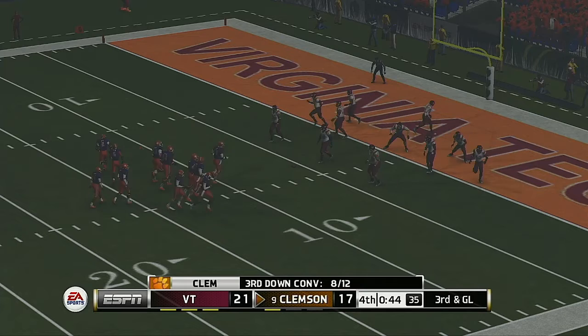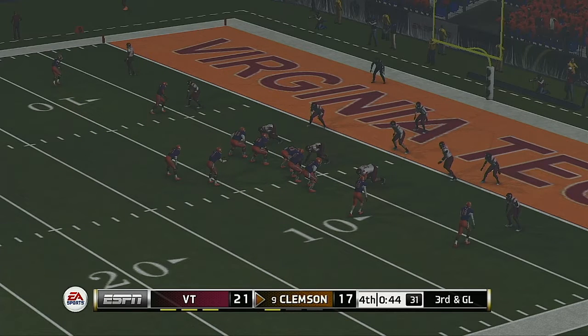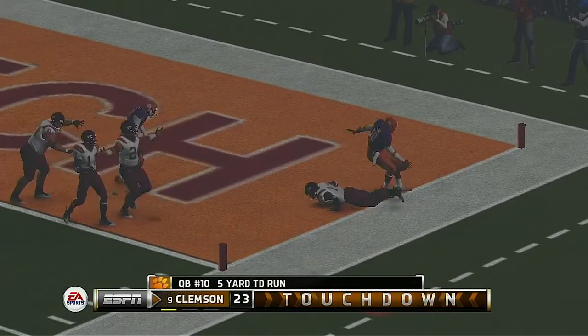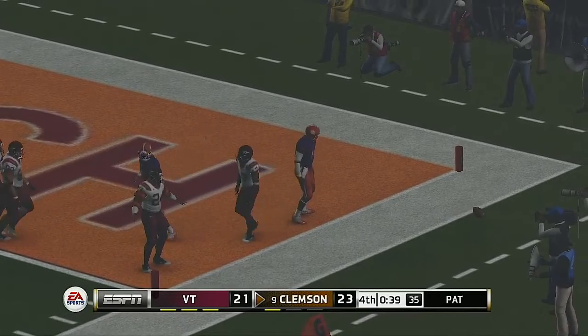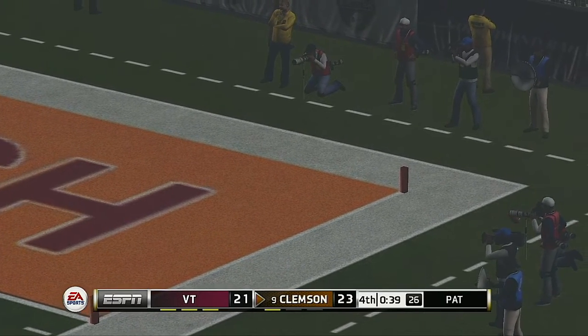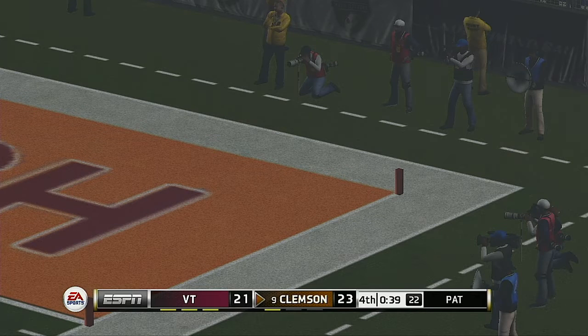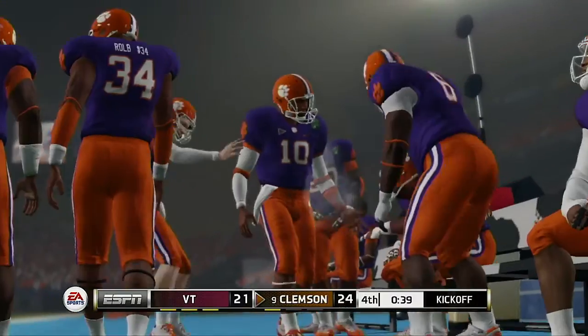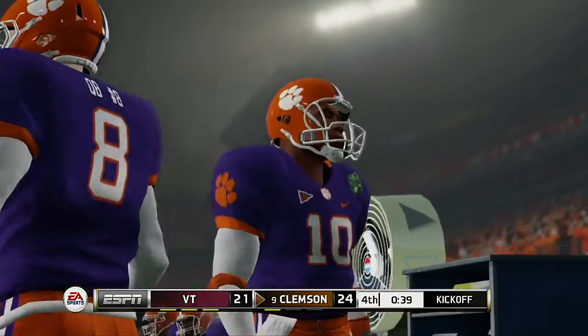Here's the 11th play of the drive. Now he tries to buy some time. Room around the corner. He's in. Touchdown. And they take the lead. So the kicker will line up here and try to give his team a 3-point lead with this extra point. And he tacks on the extra point. So an 11-play, 53-yard drive. And they come away with a touchdown.